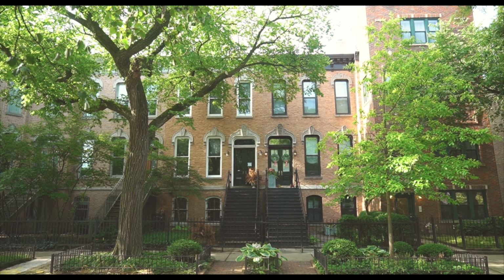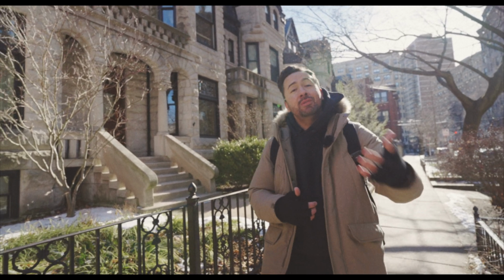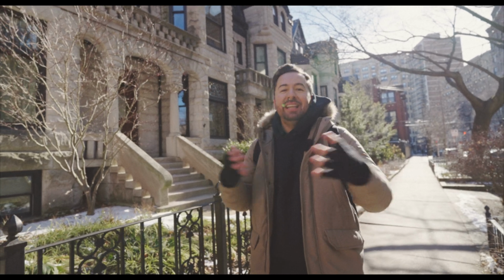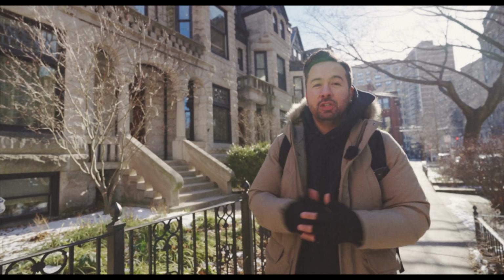On the con side, they're gonna be a little bit older, may not have the newest amenities, and you may have to deal with your neighbors a little bit more than you'd like to because it's a more intimate type of building. So depending on your lifestyle. But regardless, row houses are one of the most popular types of residential buildings that you'll find all over Chicago.